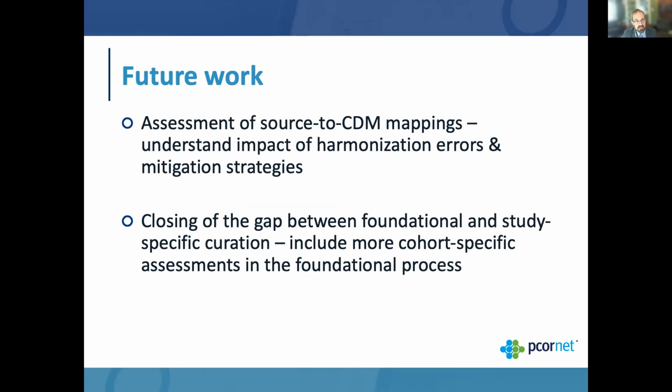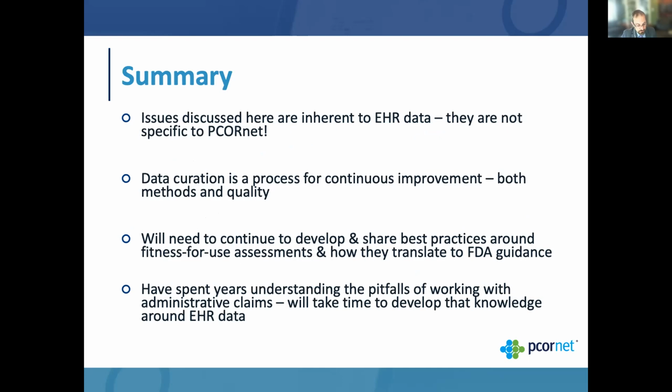And so, just a couple of things at the end. So, we're working to better assess the source to data model mappings, understanding the impact of harmonization and mitigation strategies, and then closing the gap between, as I said, more foundational and study-specific curation, including more cohort-specific assessments in the foundational process. So just closing. The issues here are inherent to EHR data, not specific to PCORnet. Process for continuous improvement, and continue to develop and share best practices and how they translate to the FDA guidance.